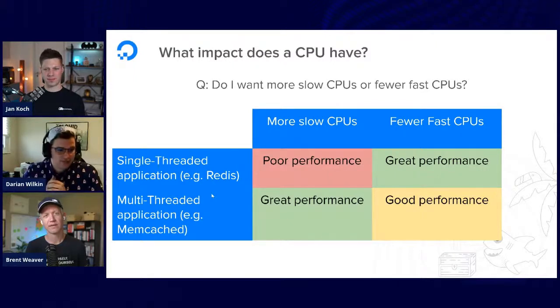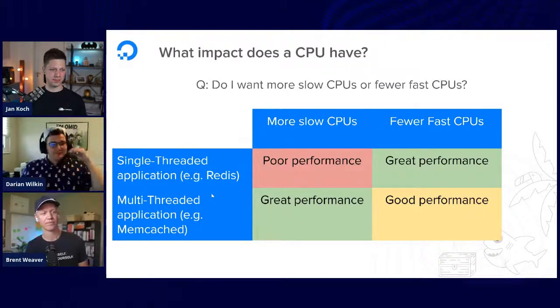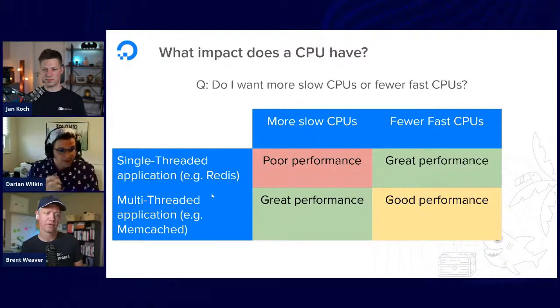It uses a cleanup process on one of the other CPUs. So when we look at performance for Redis, it absolutely benefits from faster CPUs. If you're looking at whether to get 16 CPUs on the slower droplet or 8 CPUs on the premium droplet, Redis is going to perform better on that premium droplet. However, multi-threaded applications can take full advantage of more CPUs. So there's a balance to strike when we think about what's going to give me the most advantage for my site. However, if you look at this graph, overall, fewer fast CPUs gets great or good performance on pretty much everything. More slow CPUs is going to give you good performance on multi-threaded applications, but really poor performance on single-threaded applications comparatively.